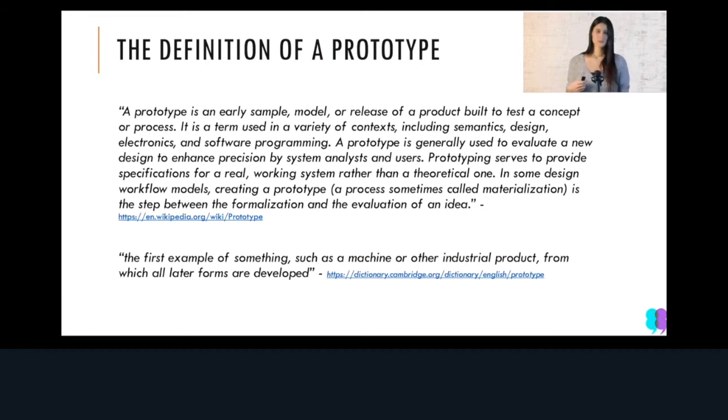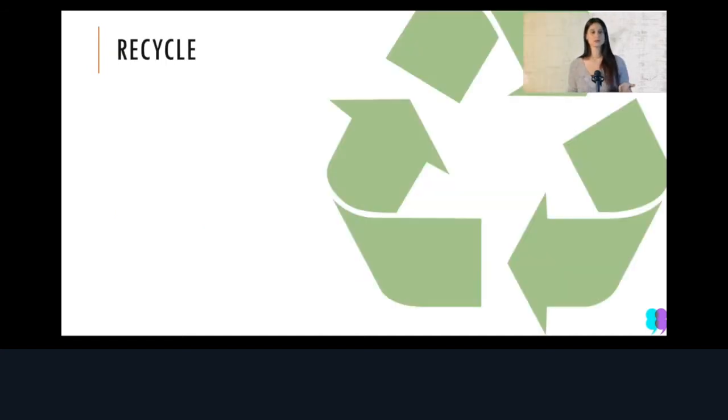So immediately from these two definitions, we understand that when starting to create a prototype, we need to keep in mind that we need to recycle. Talking about recycling, what could be recycled? For example, it could be the concept, it could be the design. We created a design for this specific idea or prototype or concept, so why not use it in other projects as well?